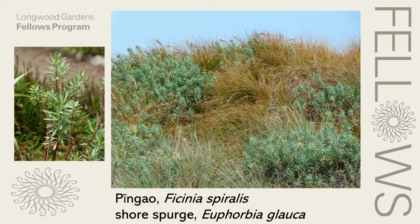In cultivation, both these plants can be easily grown in the New Zealand home garden and actually don't need sand. I mean, they're photographed here, the main image, on a sand dune. But you don't need sand, you just need any well-drained soil, and that will be perfect.